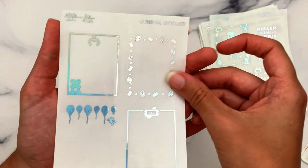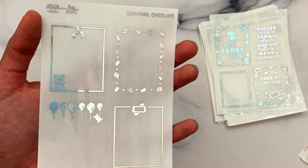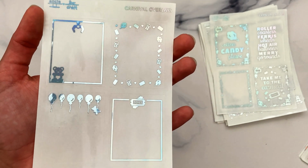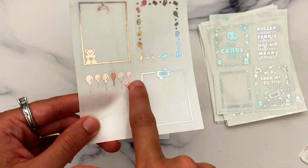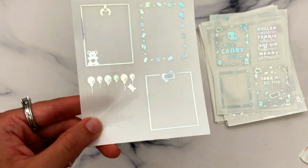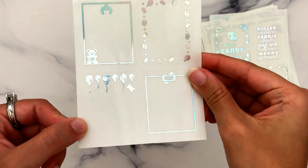I really like this sheet. And then we have the fun icon border here, which is just like tiny versions of all the design elements with popcorn pieces in between them. And then this one is really cute. So we have a row of the balloons, and then there's the tiny little bear who's trying to fly away with one of them. Where's he going? I don't know. He's going on an adventure.